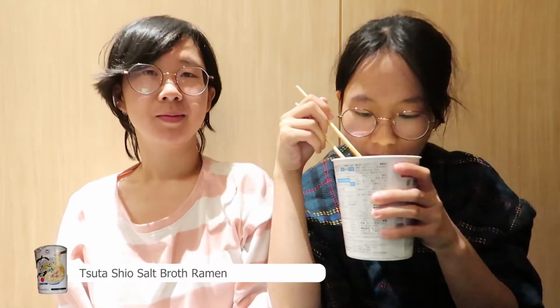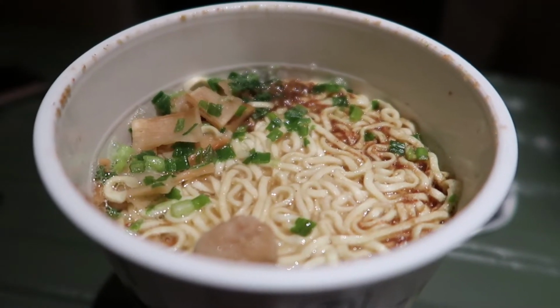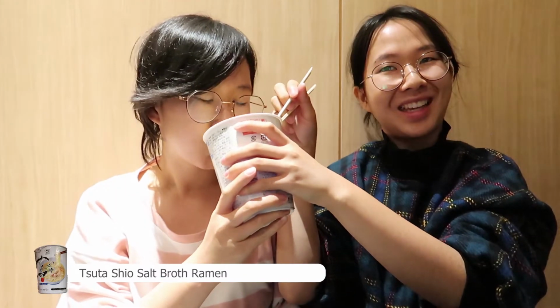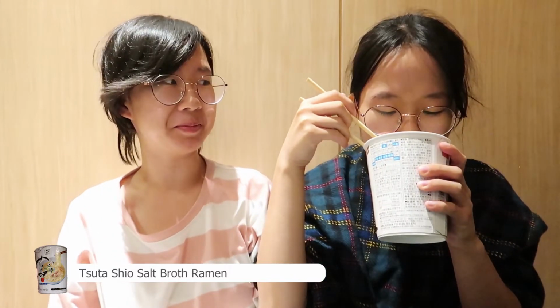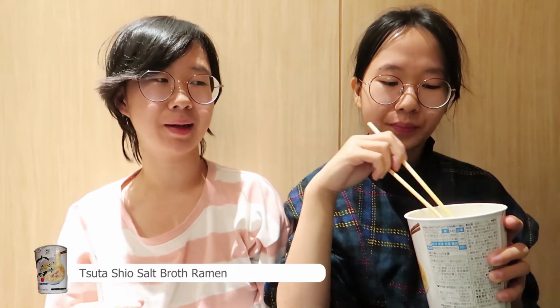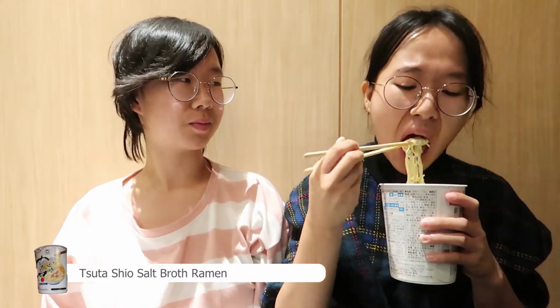Let's try it. It really smells like clams, although a little bit artificial maybe. Let's try the soup first. They got the clam flavor. They did. It's quite surprising. At first, it tastes a little like the spring onions inside. Okay, let's try the noodles.